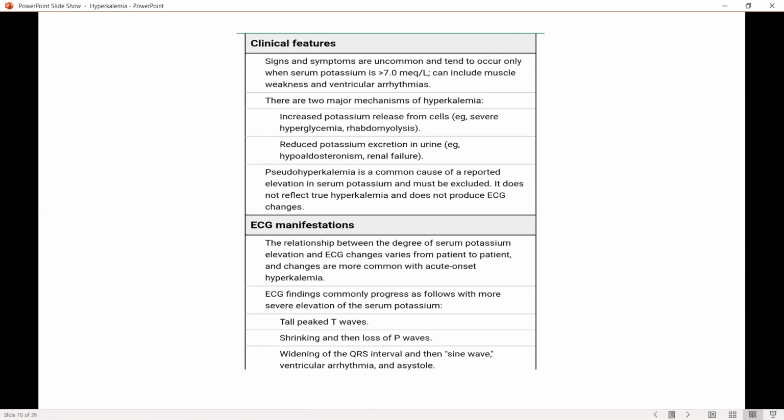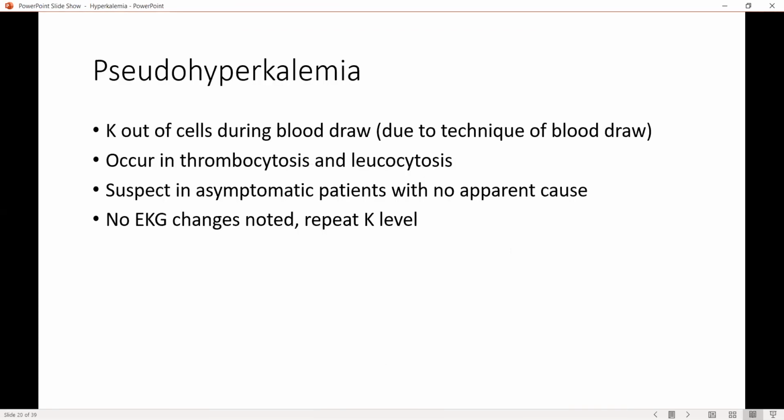You will start to see the PR interval prolonging, and then the P wave starts to disappear, and later on the P wave is totally gone. We call it atrial standstill. And then later on the QRS is lengthening, with a depressed ST segment. Later on above 8, you will start to see the sine wave, merging the T wave and QRS complex. And then I'm sure you will see ventricular arrhythmia and asystole. So hyperkalemia is very, very dangerous because you don't feel anything apart from just generalized body weakness.